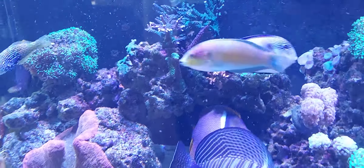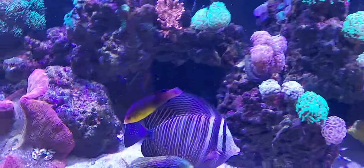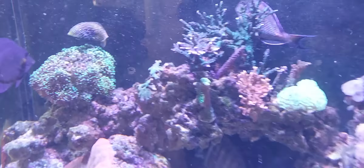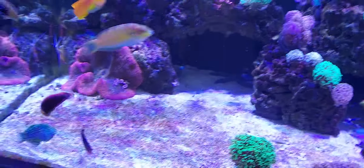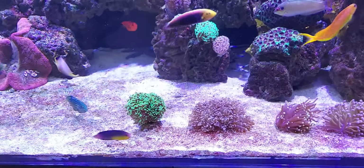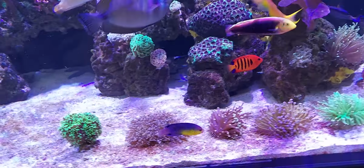He's a little tiny guy, probably maybe an inch long. I put him in first, and he's a little baby. And there he is, straight back there. The flameback didn't even look at him, didn't even bother him. And then as soon as I put the big one in, he wouldn't let him. Every time he popped out of the sand, he would chase him all around the tank. He wouldn't let up, and was keeping him from coming out of the sand.